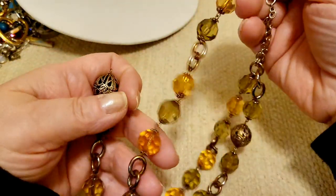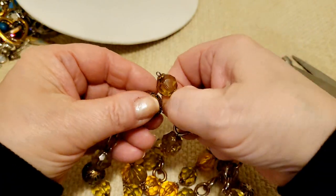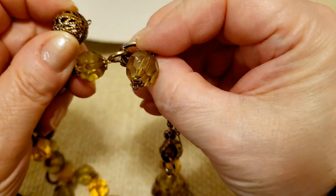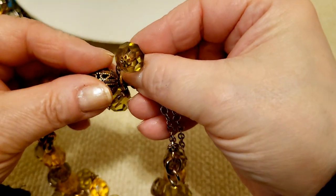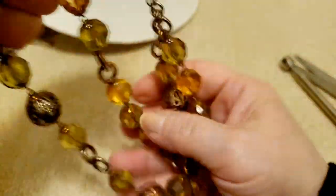Is it broken? I feel like it may be, oh, I think it just has to be reattached. Yeah. It looks like just this one came off of here. See how that one's just on there with its own little hook, with its own little loop? This one just has to be attached, which I can easily do with my jewelry pliers. I will just reattach it, and it looks like a two-tier.